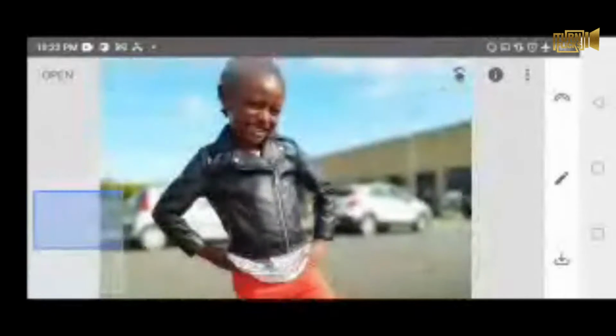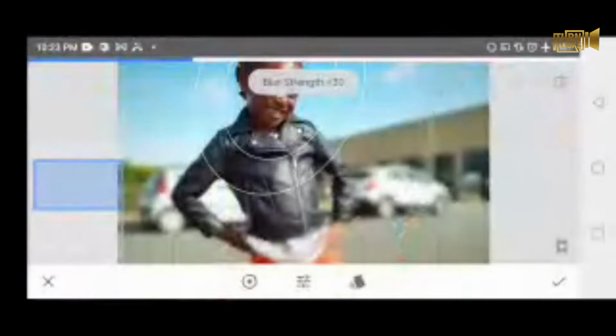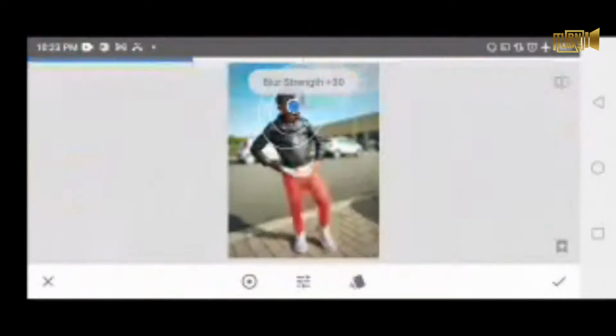But if you want more, all you have to do is click on the tools. Just read all these functions. You'll see where the lens blur is. Click the lens blur, and automatically there are different things you can do, so you can increase the strength of the blur, and you can also increase where the blur is.